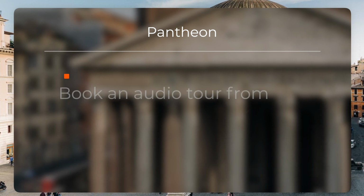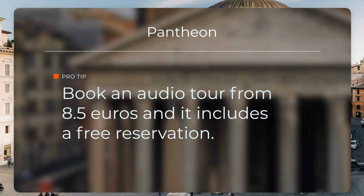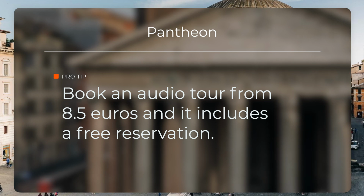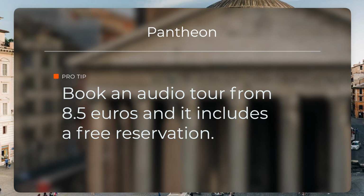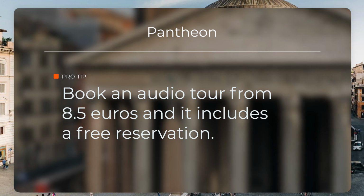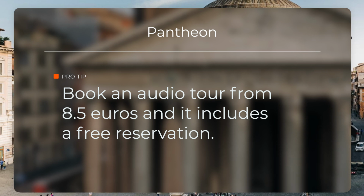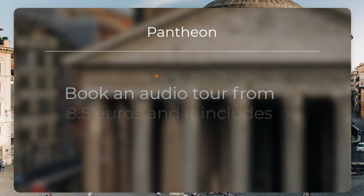A pro tip is that you can book an audio tour for 8.5 euros, and it includes a free reservation for entry to the Pantheon, so you have no need to book the entrance. Just show the audio tour voucher. You can also book a 45 minutes guided tour with an official guide starting at 20 euros.